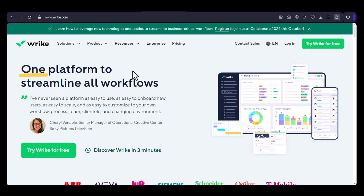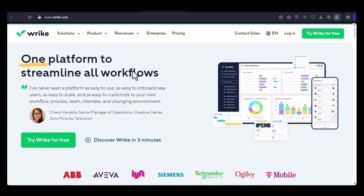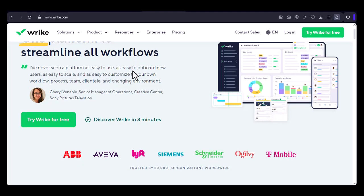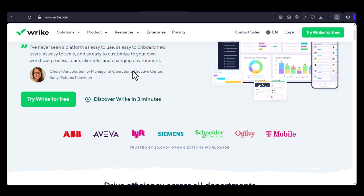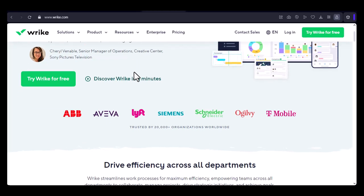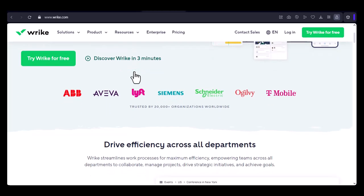Imagine you're a project manager, juggling multiple tasks, deadlines, and teams. How do you ensure everyone is on track and working efficiently? Time tracking is the key. Does Wrike have time tracking? Let's dive in and find out.